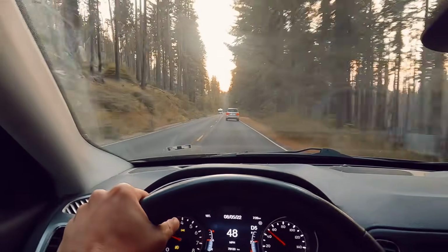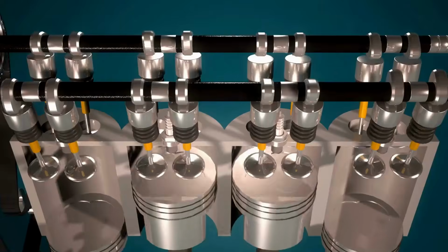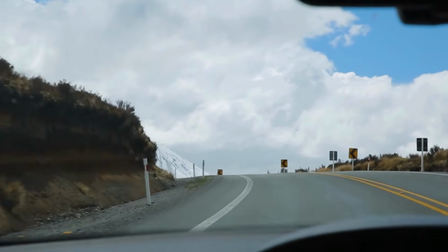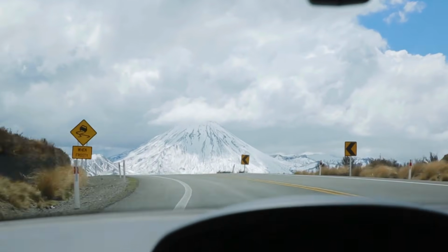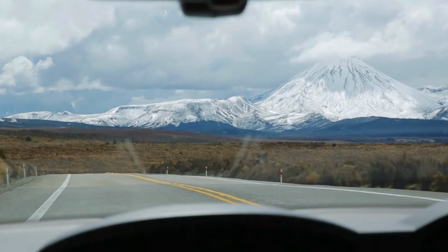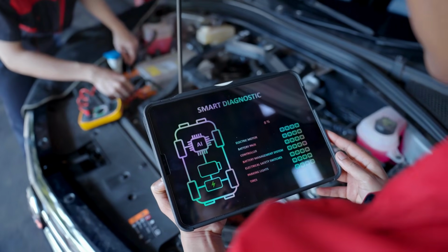Without it working, the transmission can't move fluid where it needs to go to drop into a lower gear. You're stuck in a higher gear that doesn't give you enough power. This creates several problems. Your engine struggles and can't make enough power. You'll have trouble climbing hills or speeding up when you need to. And when you slow down, you're only using your brakes instead of letting the engine help, which wears out your brakes faster. You need to get this checked and fixed soon.